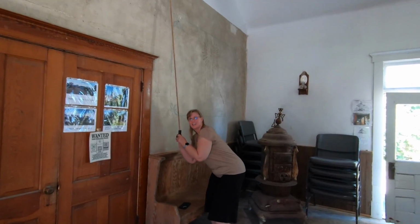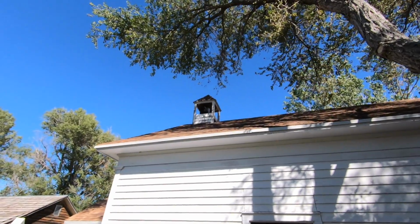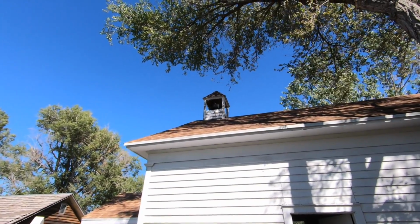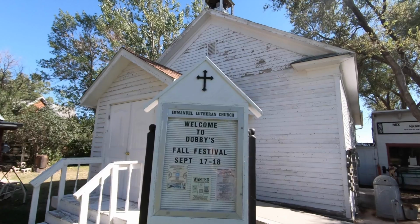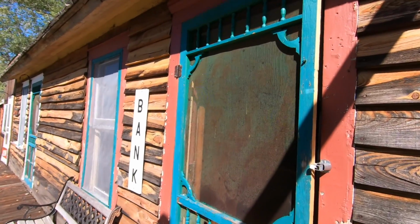Now doing it. You hear it? Yep. Sarah's ringing the bell. Who would ever have thought that passing by here on the way to Carhenge we would ever come across anything like this? Sarah got to play the organ, and now she's ringing the church bell. Okay, we got some great history in here.